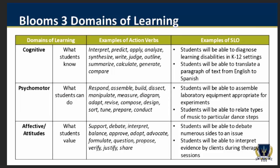Krathwohl, Bloom, and Masia in 1973 identified the affective domain as the manner in which we handle things emotionally, such as our feelings, our values, our appreciations, our enthusiasms, our motivations, and just how we feel about ourselves and the world that we live in. A faculty member in a doctorate level course might create learning outcomes and assess these outcomes with verbs that are similar to justify, propose, or advocate. As these are advanced levels of skills, they're deemed appropriate for doctoral level students.